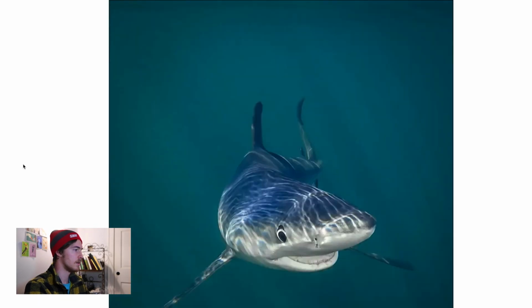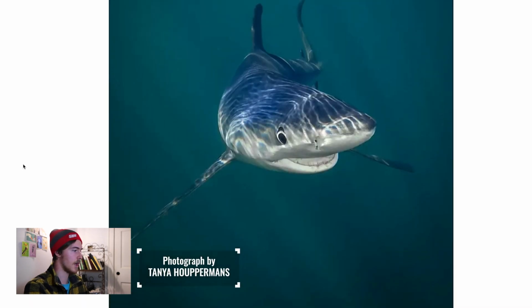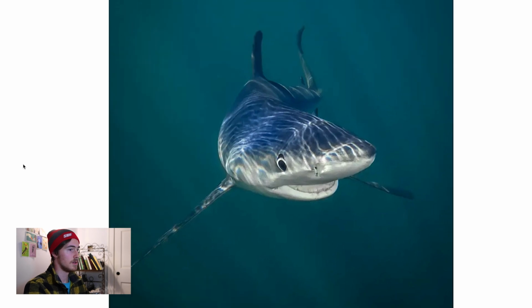Scrolling down. All right, this is kind of cool. Smiling Blue Shark by Tanya Halpermans. Butchering the names yet again. Whoa, that's very cool.